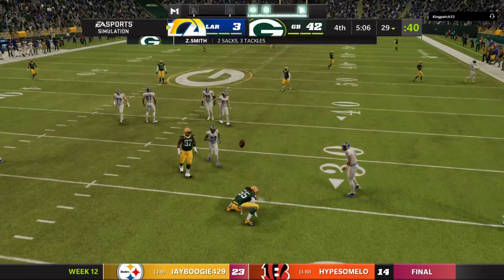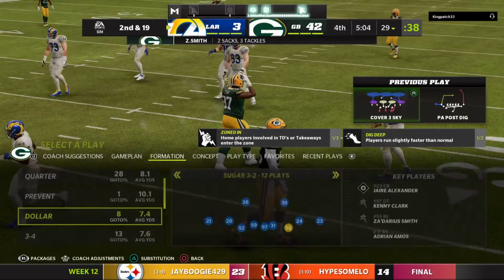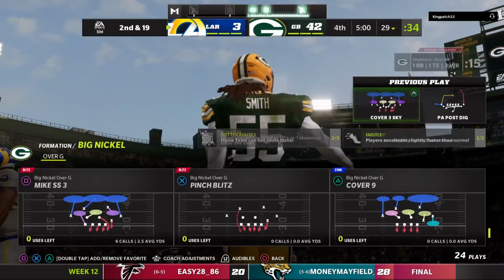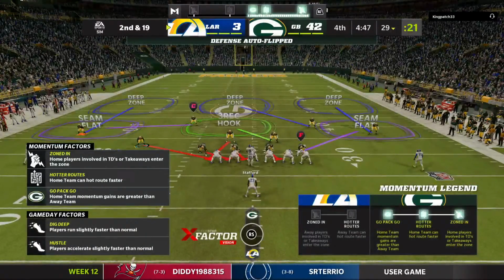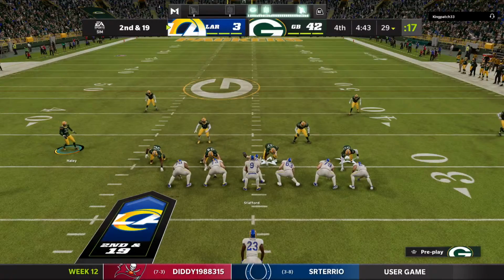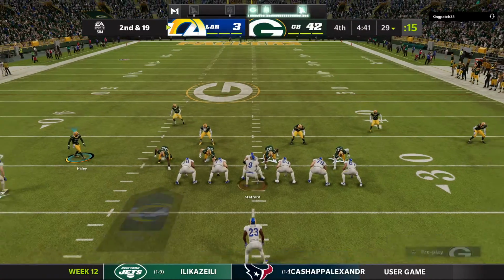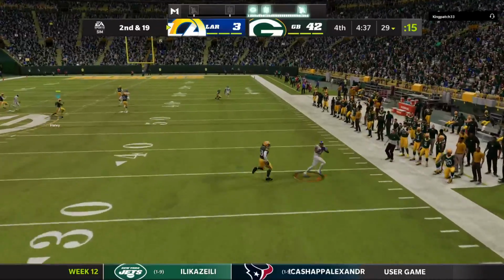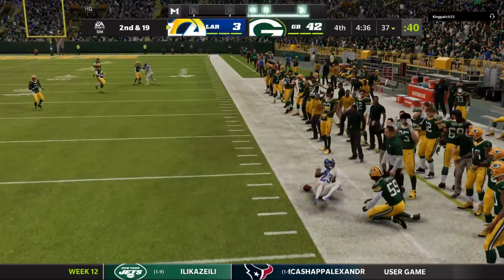And the pressure gets to him and brings him down. Stafford is sacked. Za'Darius Smith, he's the one to get him, and that is sack number 7 for him on the year. After the sack, it's 2nd and 19, and the road gets a bit tougher from here. Another try after the first down sack. Stafford. That's out to the flat for Akers.